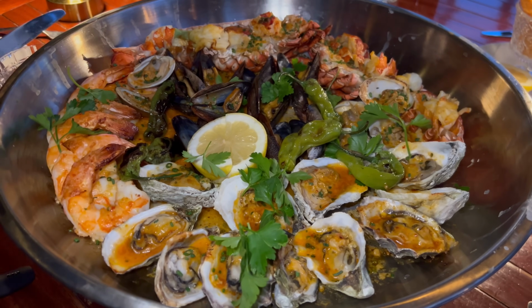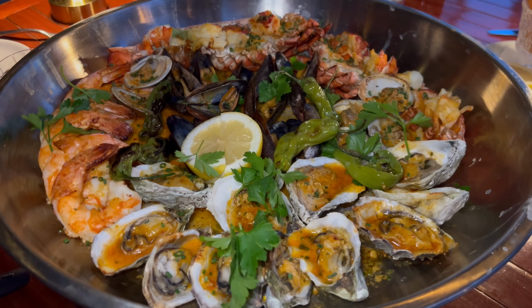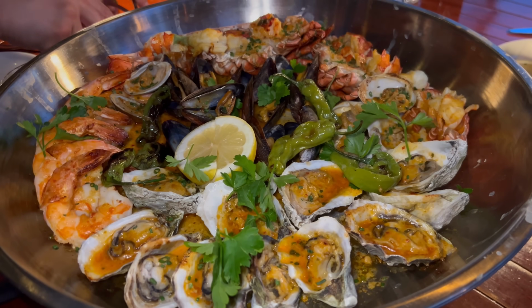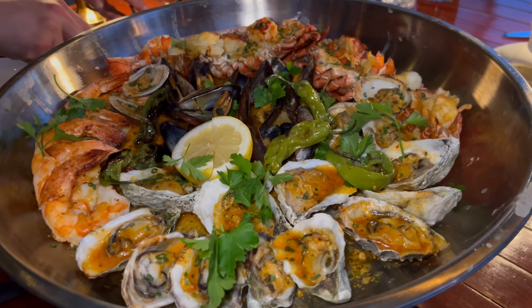Next up, we're gonna go in on the Grand Plateau. Now, the Grand Plateau comes with lobster, shrimp, oysters, clams, and mussels. You can get it served chilled or hot with yuzu chili butter. I decided to go with the chili butter today, and this is all looking really good. I can't wait to give it a try.